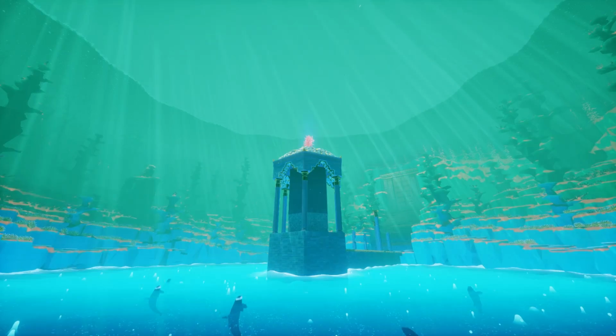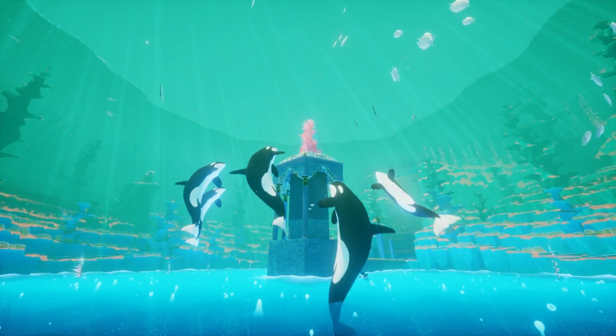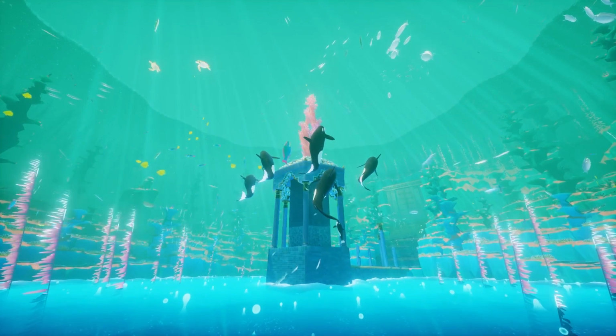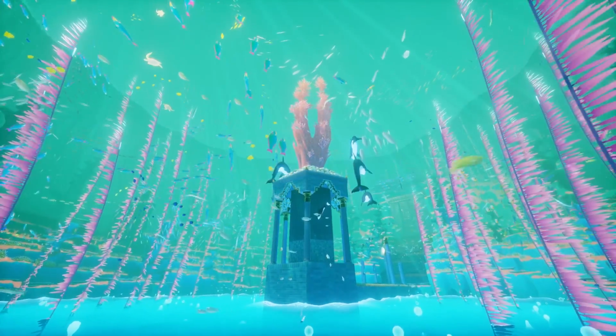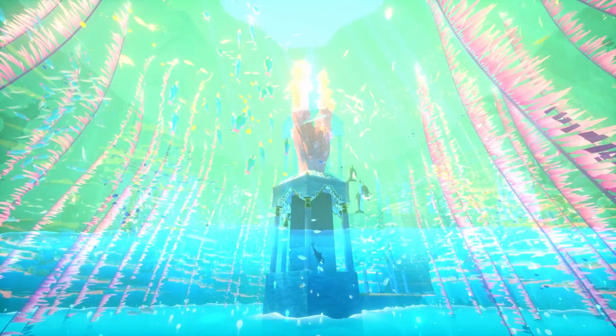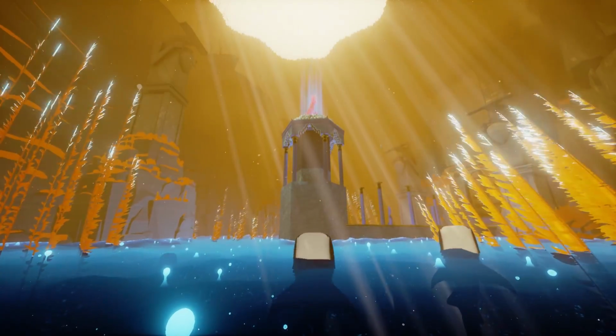It covers a variety of ocean life as well, so you go from all your smaller tropical fish to your larger predators, and everything in between. You've even got a variety of plant life. You name it, there's quite a lot to see when you're underneath the water.